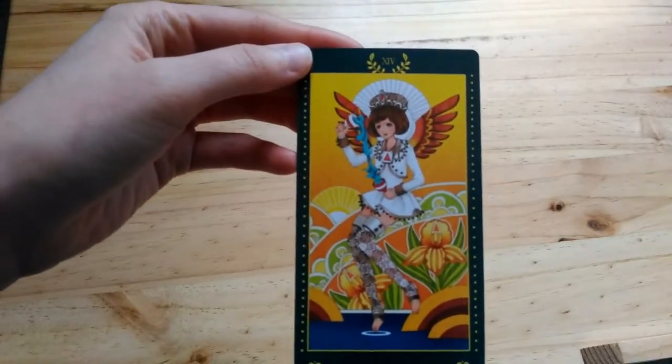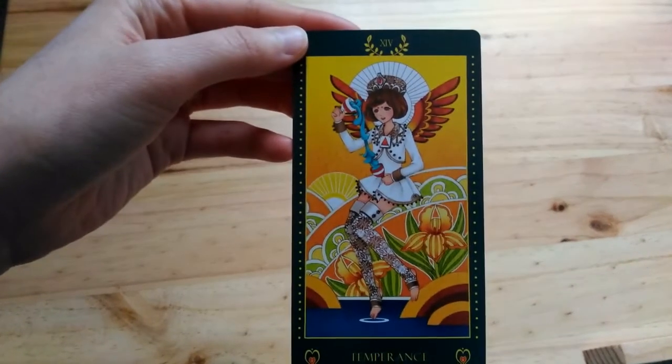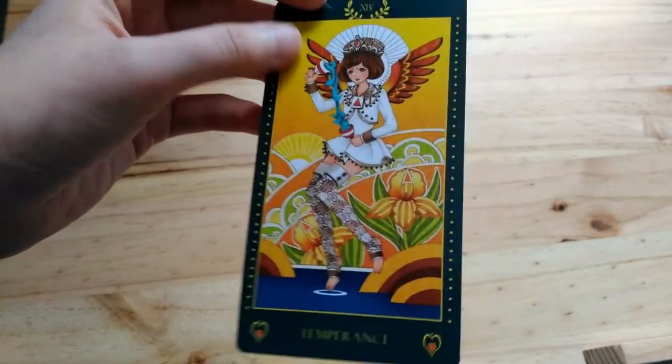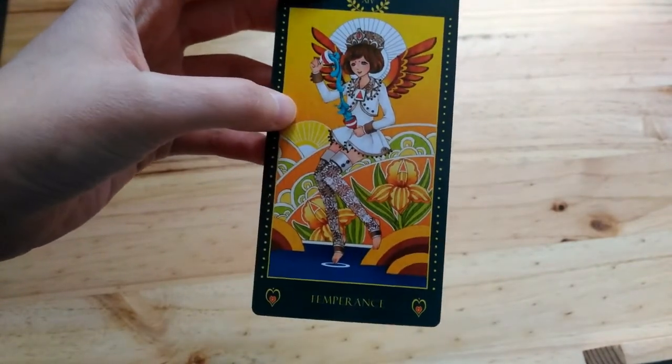I'll hold it a little bit closer just to show you, and let me focus the camera. Yeah, it's absolutely gorgeous, and I just love all the patterns at the back and that sun rising, and it's just amazing.